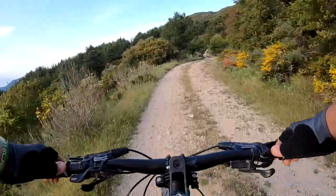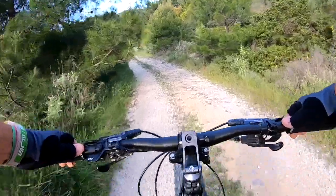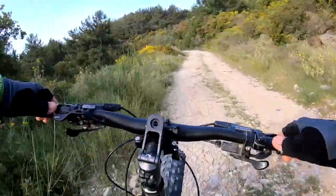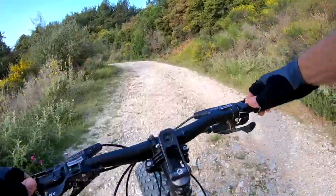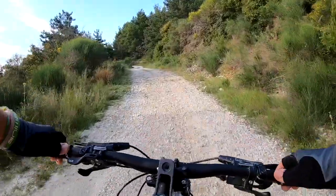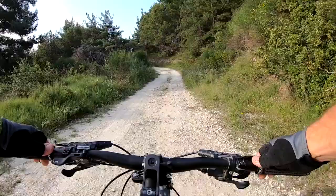Oh yeah, it's always good to see how far we've climbed in such a short time. I think it's one of the nice things about the bike, it's just getting somewhere under your own steam. There's a tremendous amount of satisfaction involved with that, I think. Oh, the legs, nice.